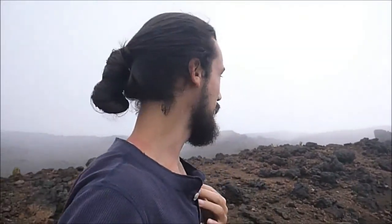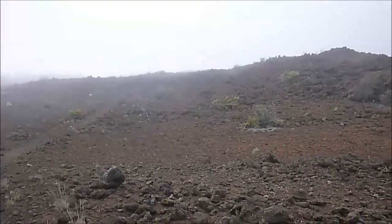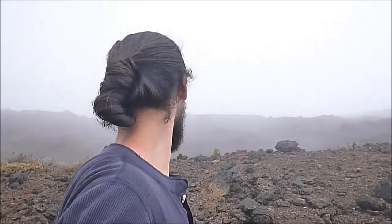That's really cool. We're still on the hunt for the elusive flowering silversword, and we have lots of fog rolling in. But it's really cool. It's really trippy. I don't really know what else to say. It's just very odd and weird, but really, really cool.